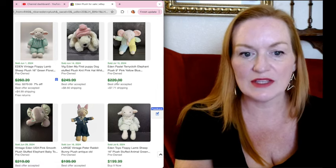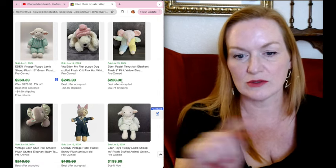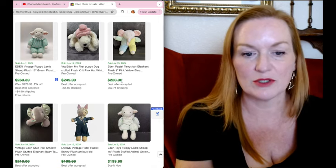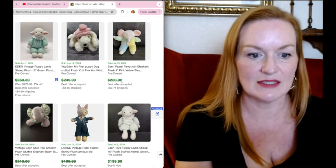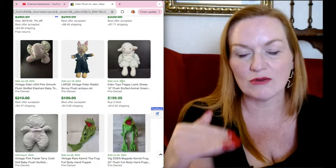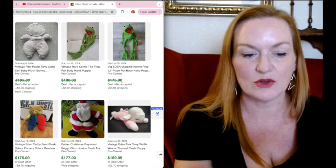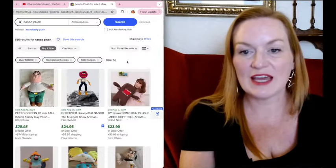And if you're seeing one that's got the price with the line drawn through it, it means that the buyer sent an offer. So maybe they sent it for $180 and they got that taken. But because I see it over and over again, I know that that's definitely one that is selling for a higher price. Next up, we're looking at Nanco Plush.